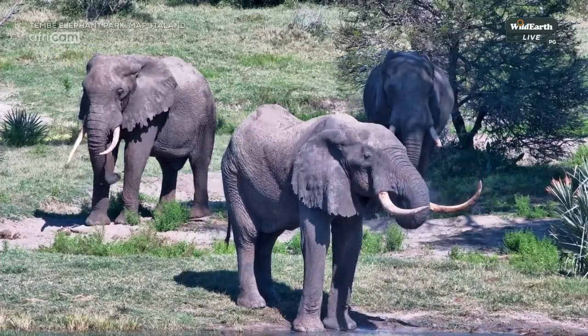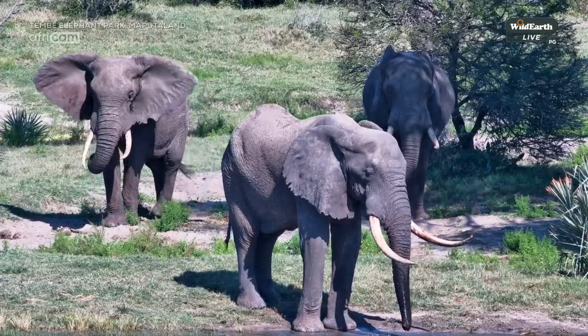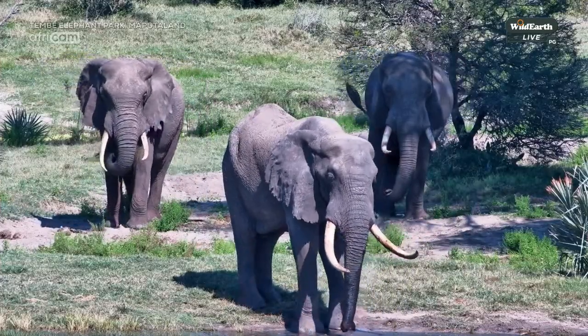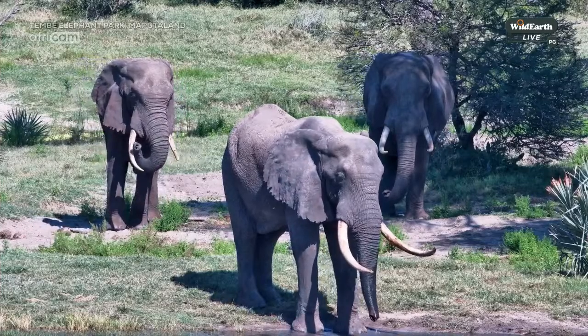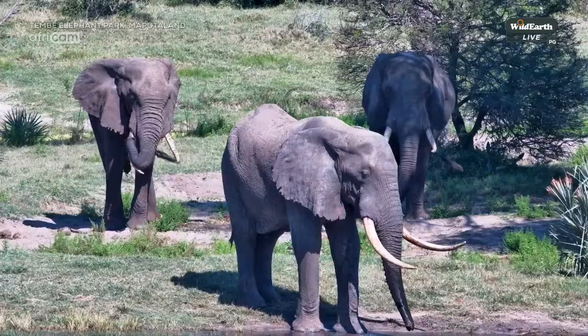How magnificent. Although I wouldn't want to mess with this elephant bull up in the front. Look how sharp those tusks of his are. Definitely not an elephant I would like to come across in the bush if he is in musth or in a bad mood.